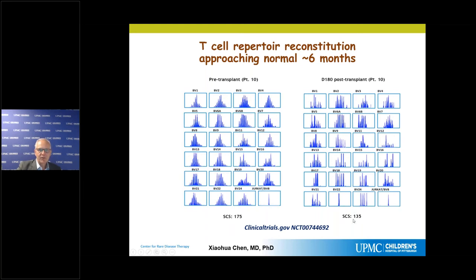Not quite the same score, 175 to 135, but clearly a diverse repertoire that permits this patient to be already back home several hours away from our center of immunosuppression.